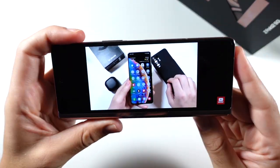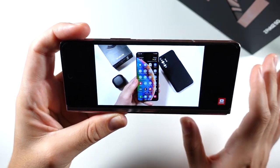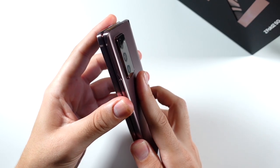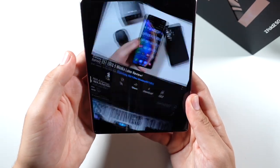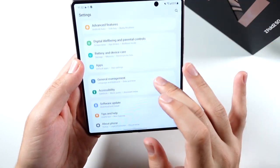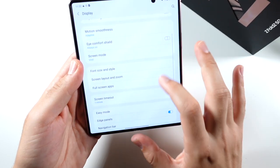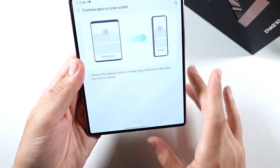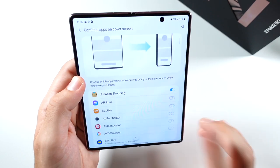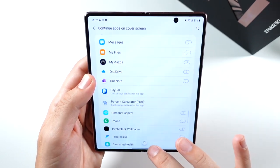And by the way, it does flip over into the cover display. There is a feature in settings for that as well. You can pick the exact applications you want to go into the cover display and come back on the inside. So let's go over here and show you that one. If we go to the display settings again, we'll go down until you see continue apps on cover screen. You can choose the applications you want for it to go on there. So you do have quite a bit of options there.